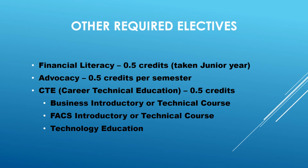Other required courses include financial literacy, which is taken your junior year or may be taken during the summer school session after your sophomore year. Advocacy is required and taken every semester, and don't forget, advocacy credits count towards elective credits, and your advocacy grade is included in your grade point average. Every student must also have 1 semester of a career or technical education course. All business, family and consumer science, and technology courses meet this requirement.